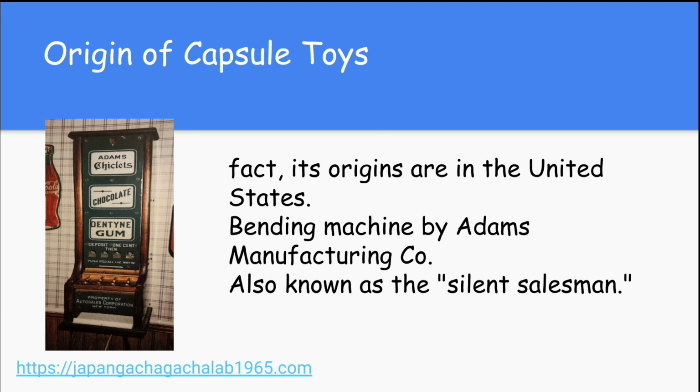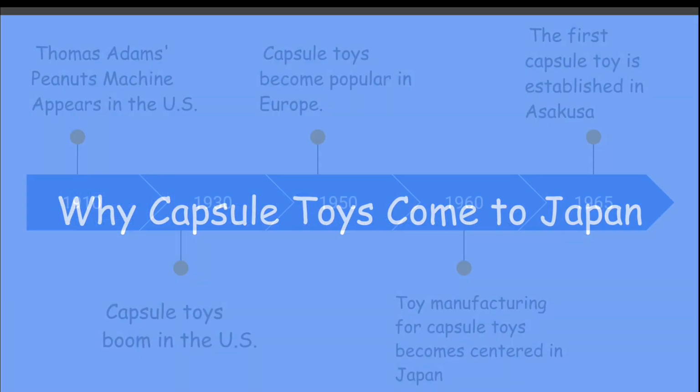They were called silent salesmen because they worked 24 hours a day without a break at train stations, electronic stores, grocery stores, and bars. In the early 1900s, vending machines seemed to become grossly complex. The machine was made of metal and a lever was pulled to release the product. It appeared the gum was placed in the glass and sold, but the mechanism of the machine was complex and often malfunctioned. Why did capsule toys come to Japan?